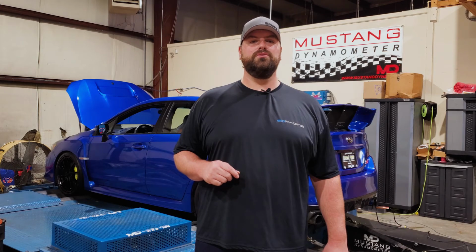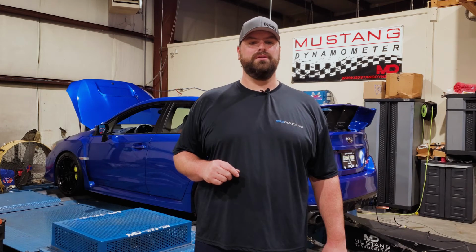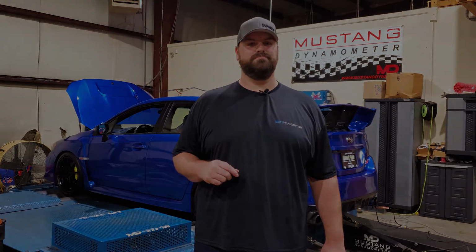We'll be tuning the car using the COBB Tuning V3 Accessport and setting the car up with 3 different boost profiles using the Subaru SI-Drive system.